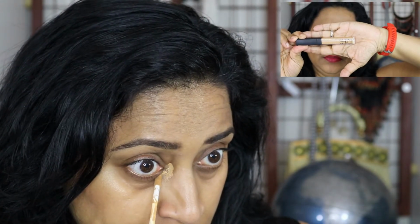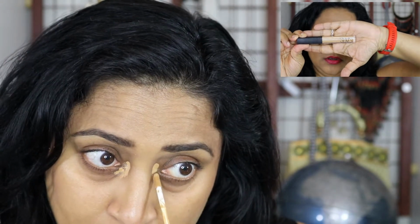I'm using Nars Radiant Creamy Concealer in the shade Medium Dark 2 Caramel, and I'm going to use a silicone sponge to distribute it. I've kind of gotten into using this sponge for this purpose lately. It keeps the concealer, which is usually a thicker consistency, off of my fingers and presses it in nicely.